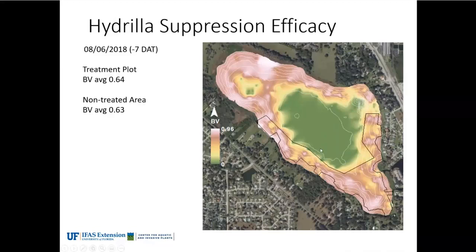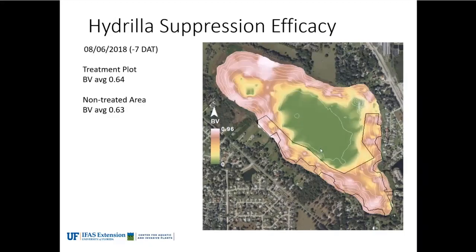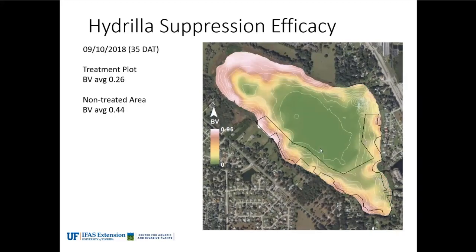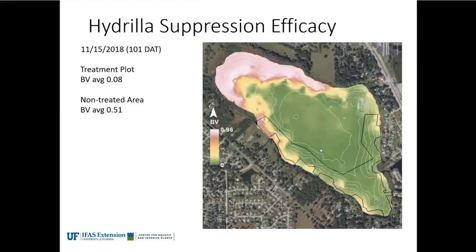And so here we have just 1 week prior to the treatment. The average biovolume was 64% in the treated area and 63% in the non-treated area. Think of the littoral edge as the non-treated area. You'll also notice not a lot of submerged aquatic vegetation in the basin due to the depths and low light conditions. So we're really talking about a strong littoral occupation of SAV, which is almost exclusively Hydrilla. And so we're right at the starting line here.